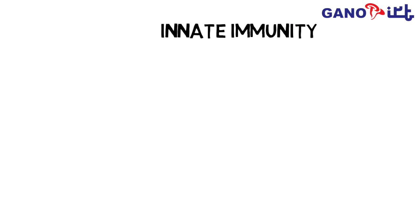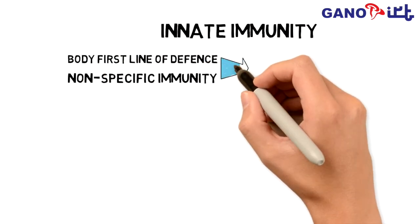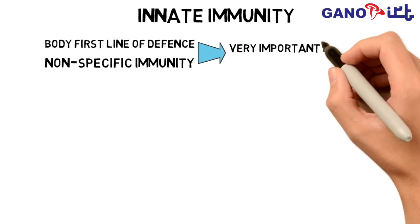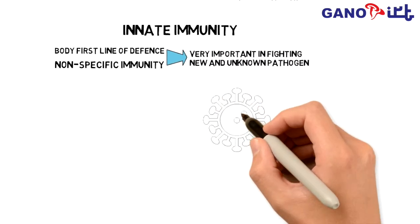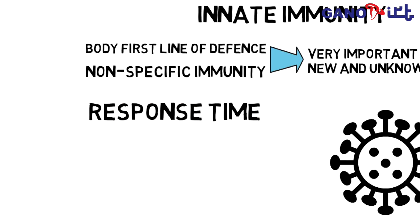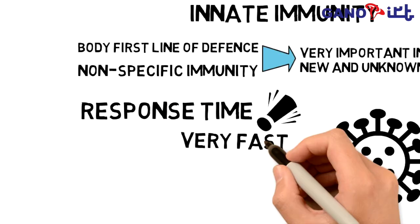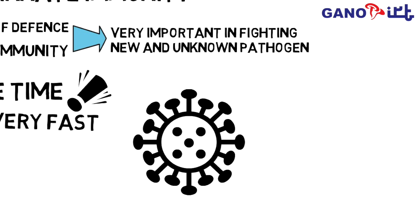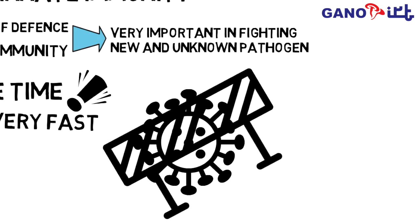Innate immunity, the first line of defense for the body, is also known as non-specific immunity. Innate immunity is very important in fighting new and unknown pathogens. The response time for innate immunity is very fast, usually immediate or within a few hours. The innate immune system consists of physical barriers, such as the skin and mucous membranes, together with their secretions.